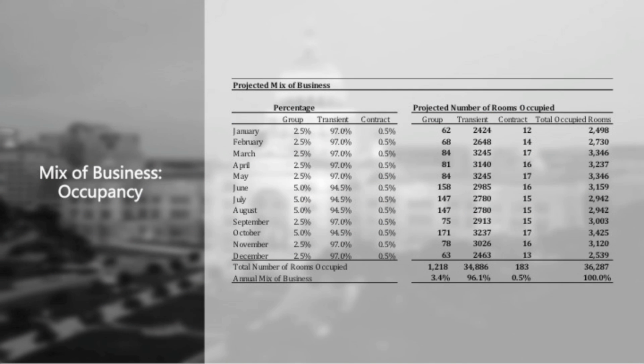The proposed hotel heavily relies on transient travelers, and we expect that the number of group and contract travelers will be minimal. The yearly average of group, transient, and contract are 3.4%, 96.1%, and 0.5% respectively. Thus, the overall occupancy rate for the proposed hotel is significantly dependent upon appealing to transient travelers, and the demand generated by the Barton Creek Mall is likely to attract sufficient leisure travelers to the proposed hotel.